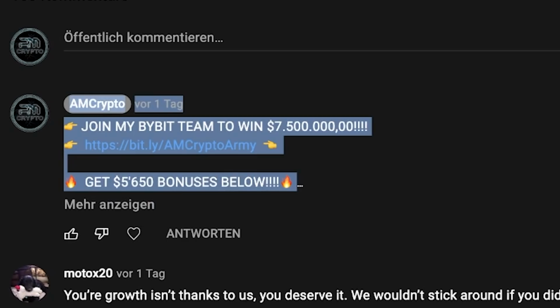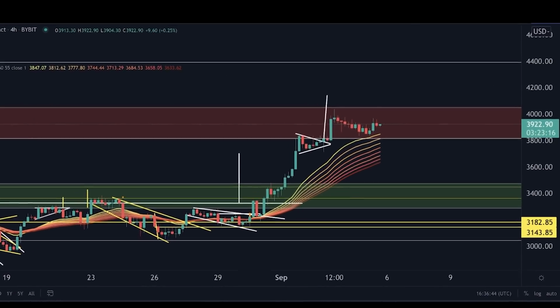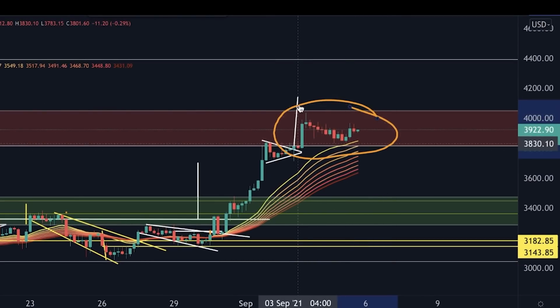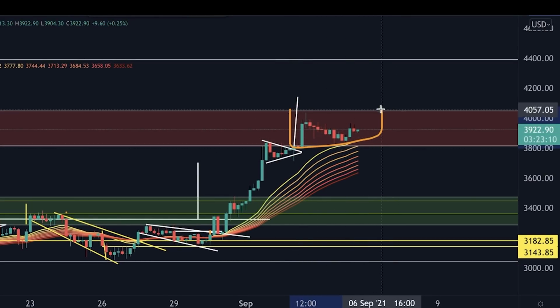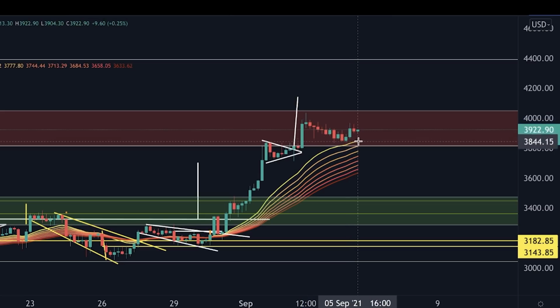So now let's get quick into Ethereum. Ethereum is nicely in our resistance zone right now, in the red block. It also looks like we came a little bit down to test the bottom of it again. At the same time, we bounced off the EMA ribbon, which is a really good indication that we will continue the uptrend in Ethereum. Then we got a small bounce and are now going sideways.